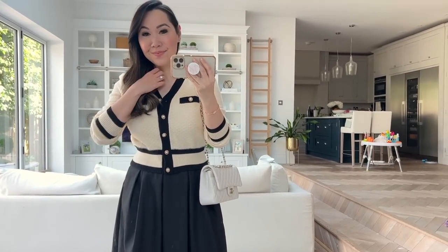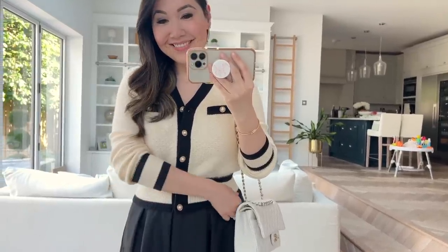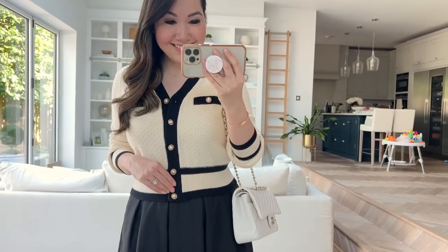And how lovely is that? Just so, so classic. I think this would look great with a little Chanel bag and a little skirt. Just very, very elegant and just so timeless in its design.